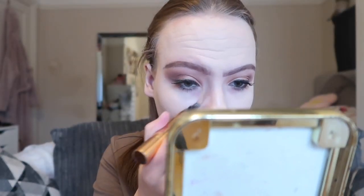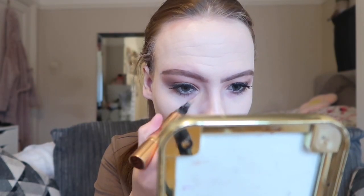Concealer, I'm going to be using the Charlotte Tilbury concealer, and I just feel like this would be a really nice concealer to use, and I haven't used it in a while. It comes like this. I still have quite a bit of this left. I'm going to be putting this on, and then I might mix my other concealer with it as well because I just love that concealer so much.